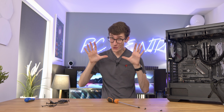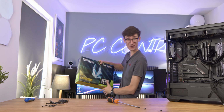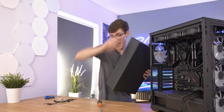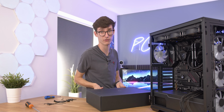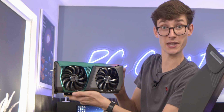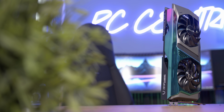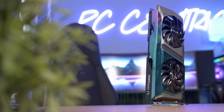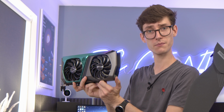Now comes the absolute joyous bit of actually fitting our RTX 3070. I'm incredibly excited about this one because I've never actually used this exact GPU before. This is the 3070 AMP Holo Black from Zotac. It's a big boy, it is definitely pretty thick. I think it's gonna fit the aesthetic pretty well, but if you're after something that not only has brilliant performance but also looks pretty good, then this could be just the ticket.